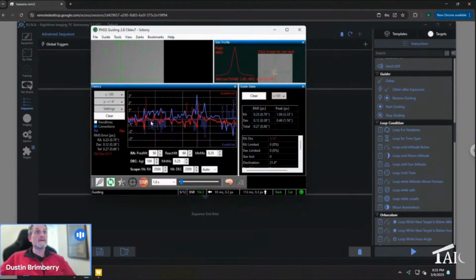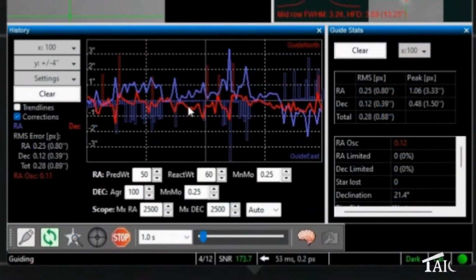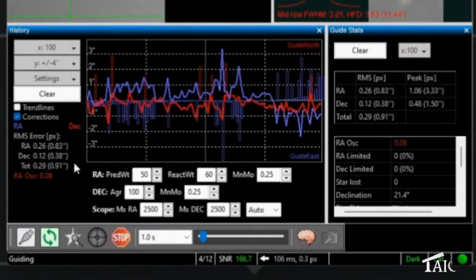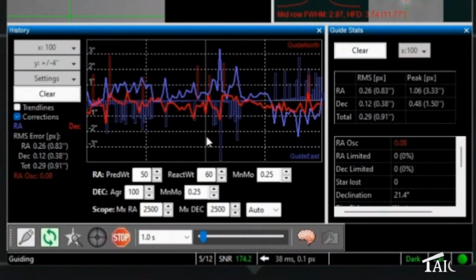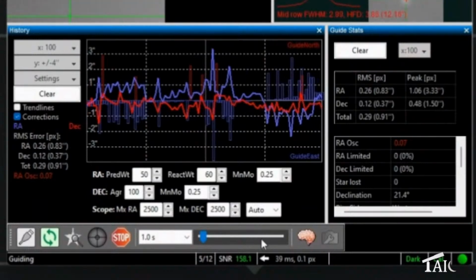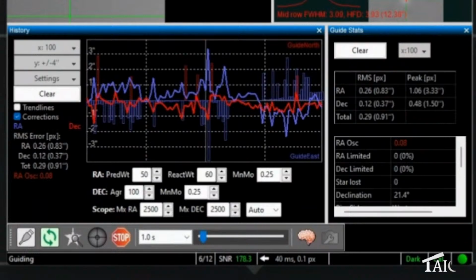And you can see here that we're currently tracking on the target I currently have going right here. It's tracking not too bad at the moment. You can see the error is pretty small there. So everything looks good at the moment in here.